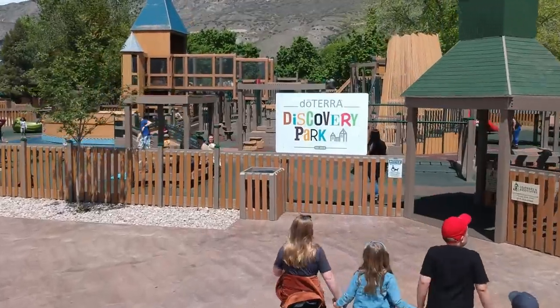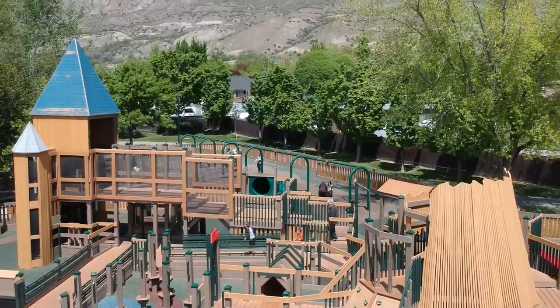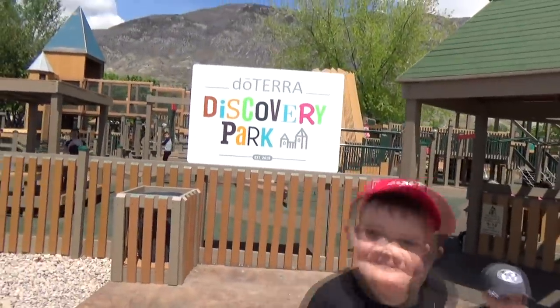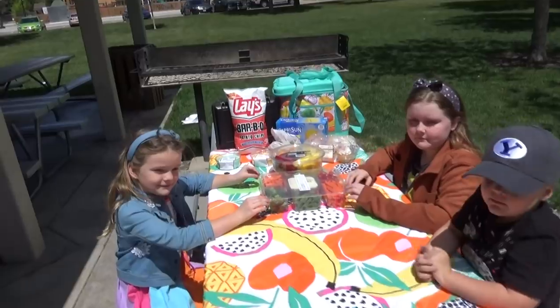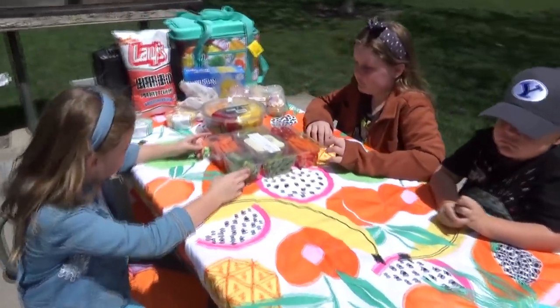Okay guys, so here we are at Discovery Park in a town called Pleasant Grove. But before the kids can hit the playground, it's time for lunch. Who's ready for lunch? Now, I tried to recreate the picnics of my youth, and I tried to find foods that I remember having when we were on picnics.